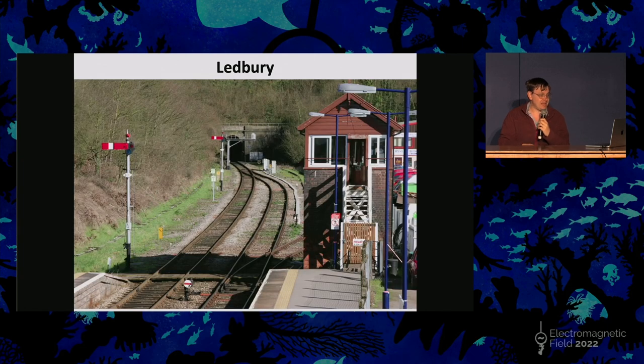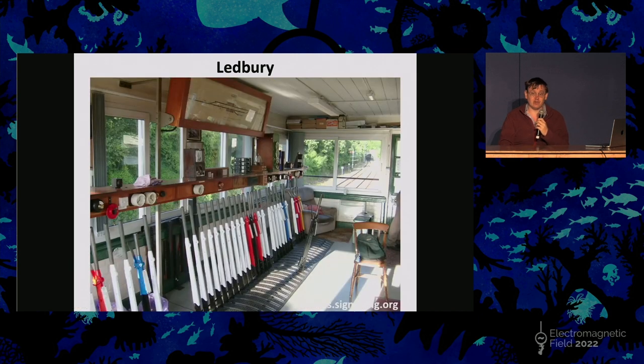Just for a bit of local flavour, if you did come by train and get off at Ledbury, you'll have seen the Ledbury signal box there at the end of the platform. This is what it looks like inside. Ledbury used to have lots of sidings and an extra junction, so there's lots of white levers that would have been used for those but are now not in use, so they're painted white. But you can see the red levers, black levers for some points, a yellow lever in the end for a distance.